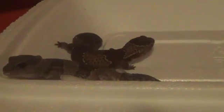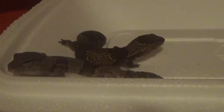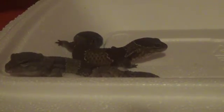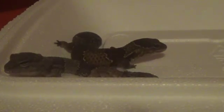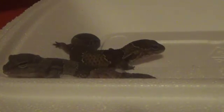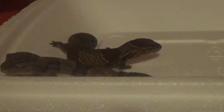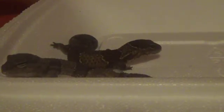Now for lighting, they don't require any special UVB lighting. They just need to have heat. So you can use just a heat pad, or you can use a heat lamp. I use a Zoo Med Mini Deep Dome with a Zilla 75-watt basking bulb. And it heats up the cage, keeps it warm for them. And I also have the under tank heater under the cave, so that they can go in there. That's mainly where they hide to stay warm.